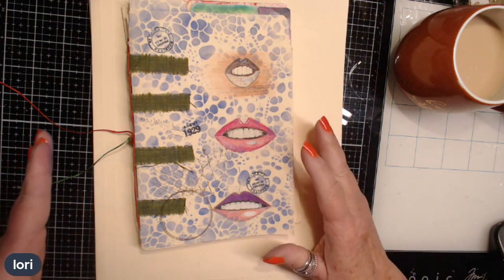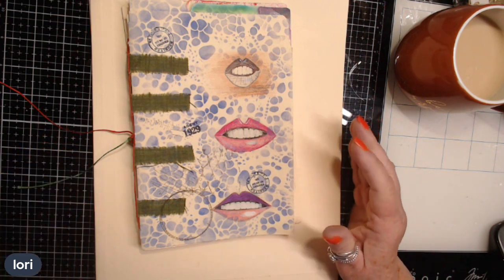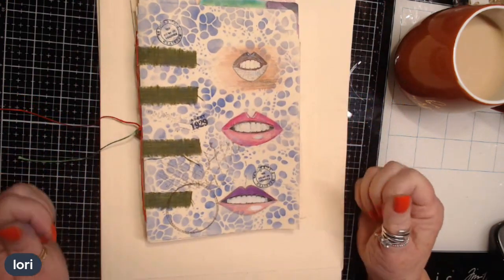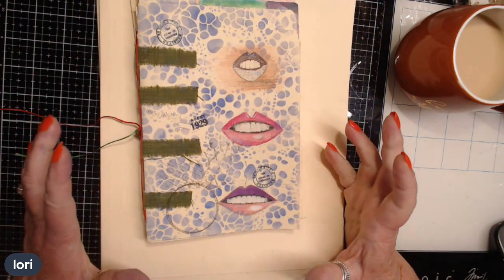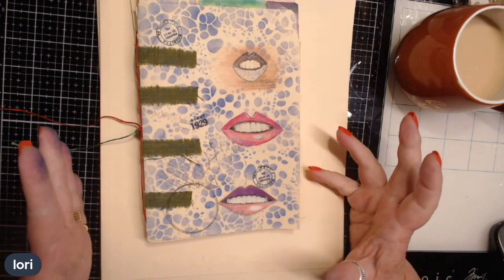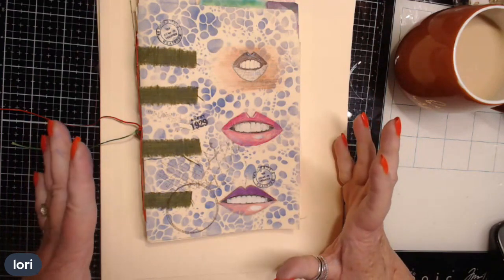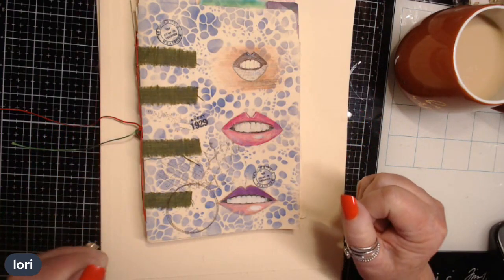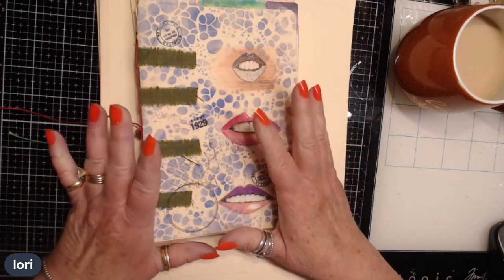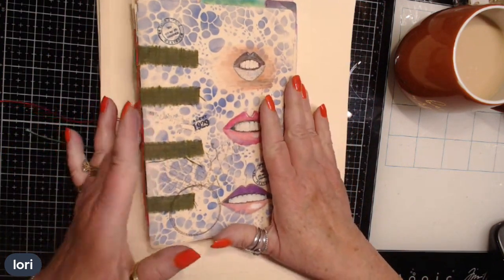I've been wanting to use these file folders that I have in my stash for some time and do a little something with them. And I just decided this morning I feel like messing around with them. Not sure where we're going to land, but we'll investigate this together. This is kind of the idea.